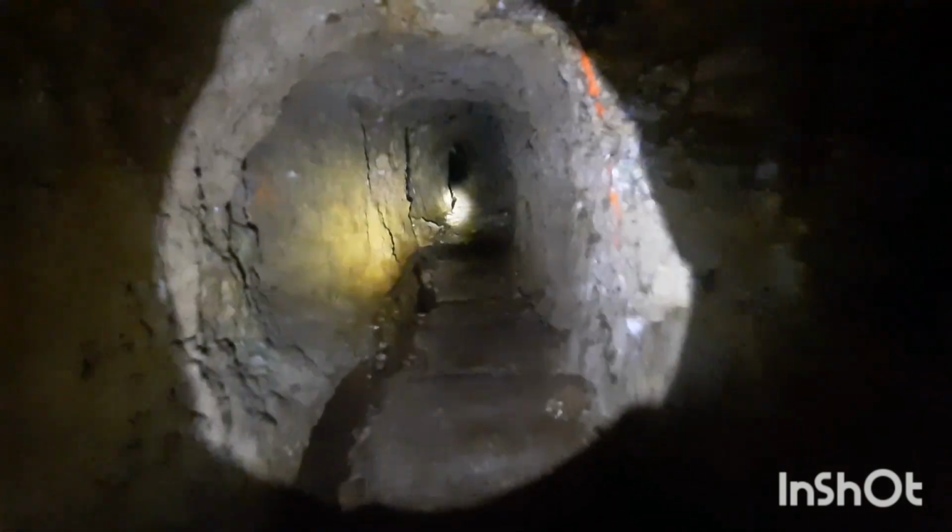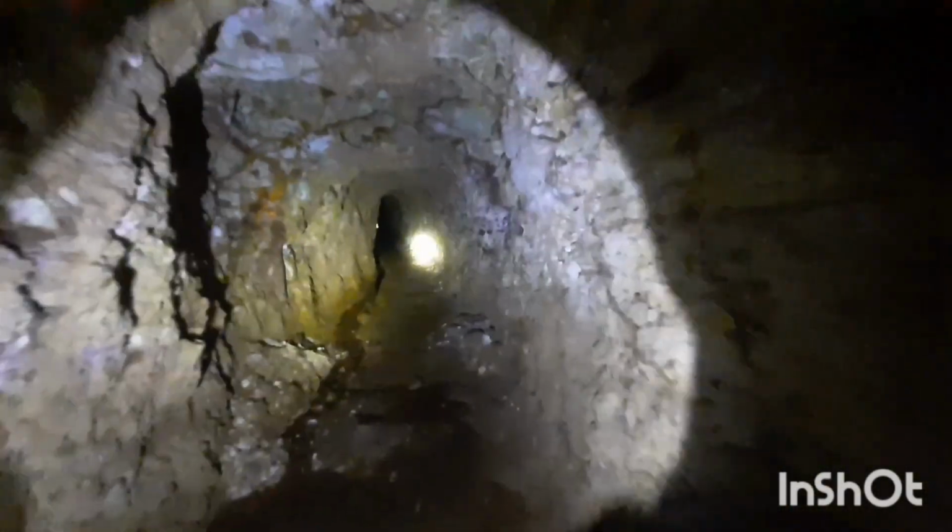So, let's see if I can get around here. Bit of a squeeze. Probably should have turned my camera off, maybe. Oh no, we're all good. Okay. And I think that's about where we're at with the Collins Drive. I think it could have gone further in the direction that I went down first. Yeah, just at this stage at least, not really game to get past all the collapse.